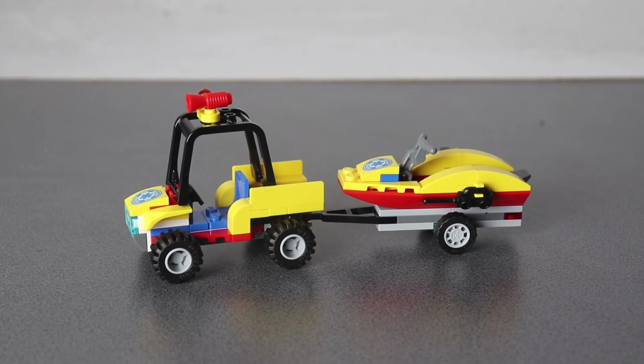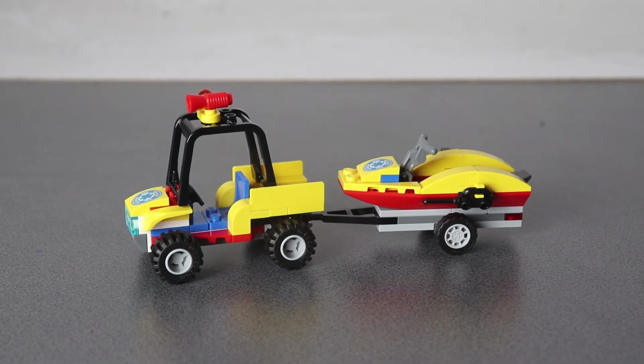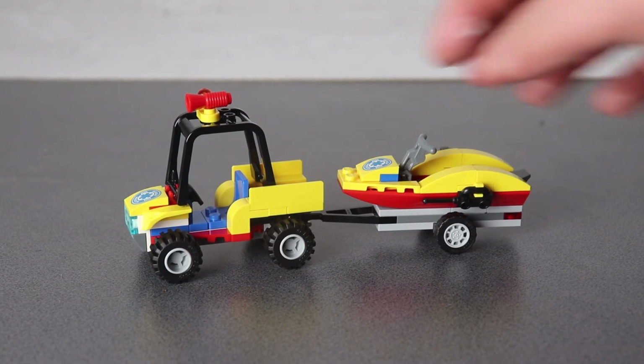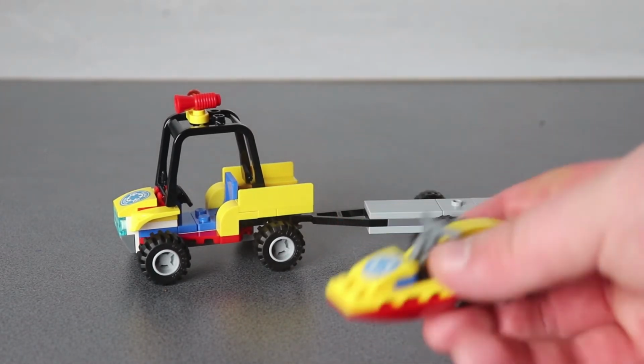So here is the build of the Beach Rescue ATV build, which is three separate parts. One is obviously the car, which is mostly tan. The other one is a trailer, and the last one is a boat themselves. And the size of these three builds, which is all compact in a three combo build, looks definitely really nice in my opinion. And they definitely did an absolutely great job on this set. Let's start it off with the boat first.